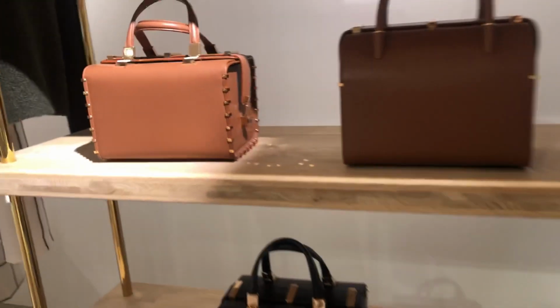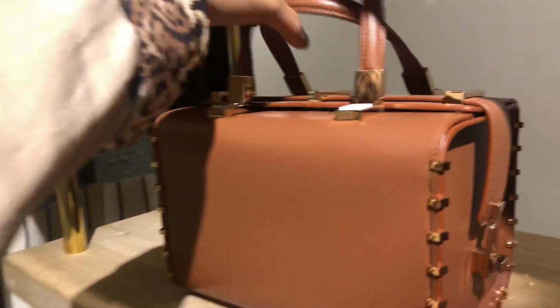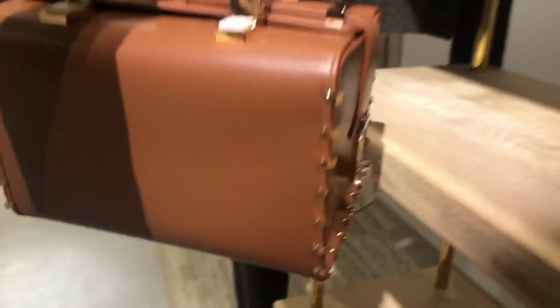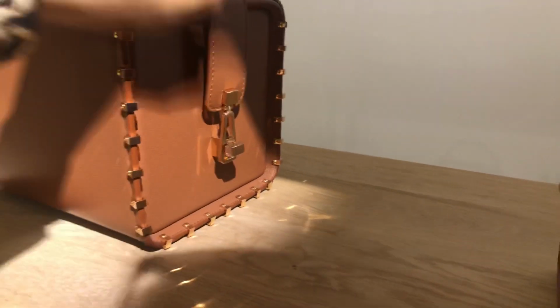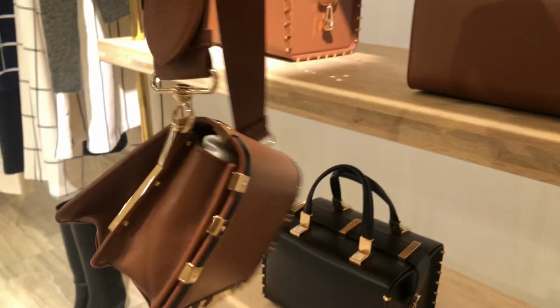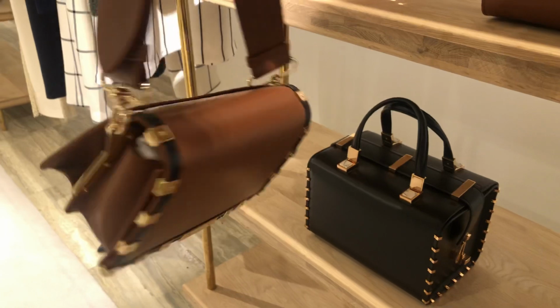And they also have this unique handbag. Look at this. It's like a doctor handbag. Is that a doctor handbag? Look at this. I don't know what brand is this. It's kind of hard to get into inside. And I love this one. This one is cute. I love the color.